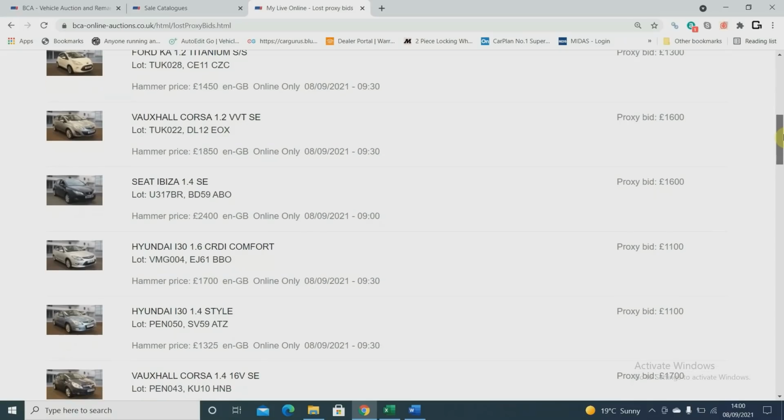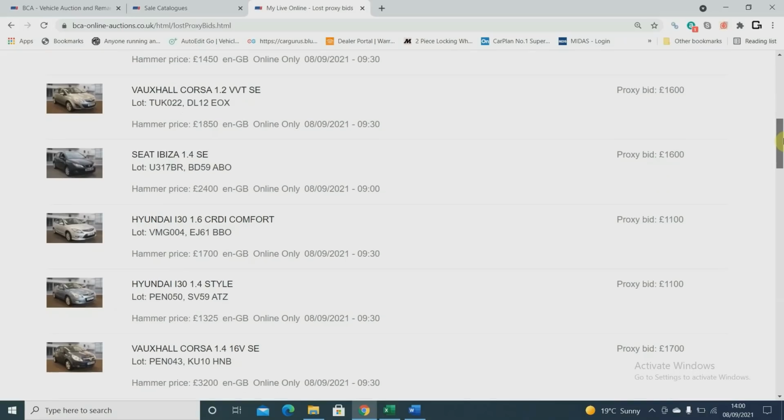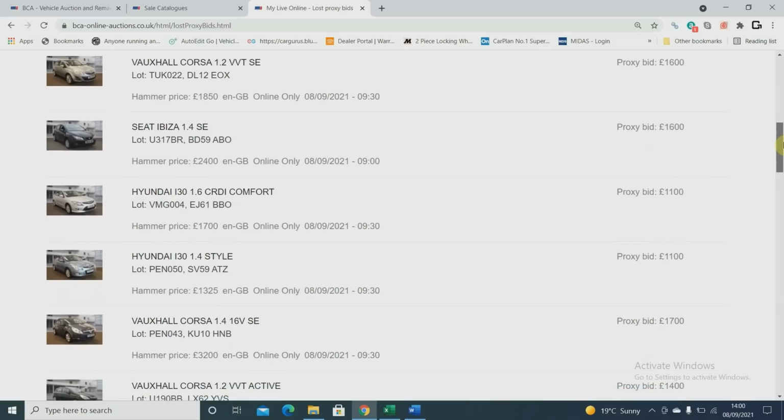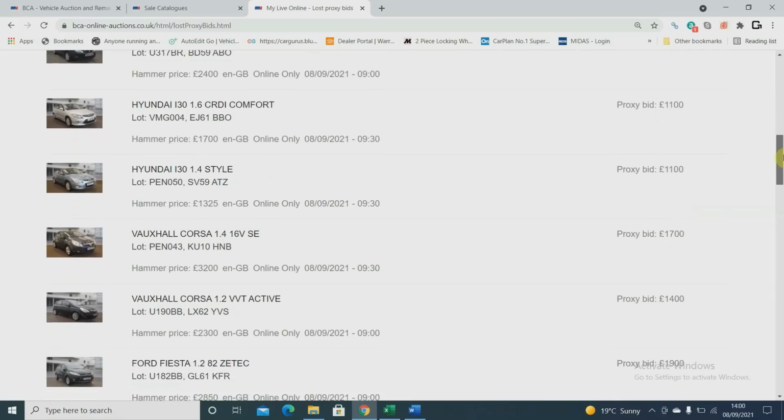Vauxhall Corsa 1.2 on a 2012. I bid 1,600, went for 1,800. So again, not miles out. Corsas, they just don't sell for high prices. I mean, even on a 2012 with lowest mileage, it's not going to be more than a £3,500 car. Seat Ibiza on a 59 plate, that went for 2,400. I bid 1,600, so well over my bid. I don't think that's more than a £3,000 car.